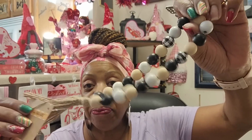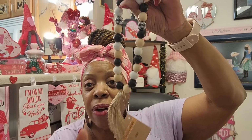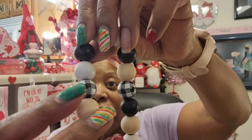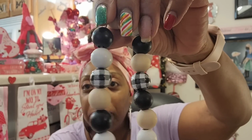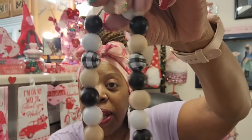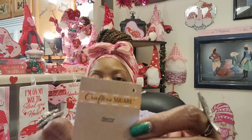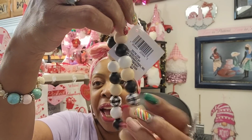I hauled something like this before with the 10 house on it, but it was all beige, white, and black. This one, they just added two little white and black buffalo check beads to it, and of course the little tassel, and they're calling it decor. Just decor. But that's what drew me in. I had to have them, so beautiful.